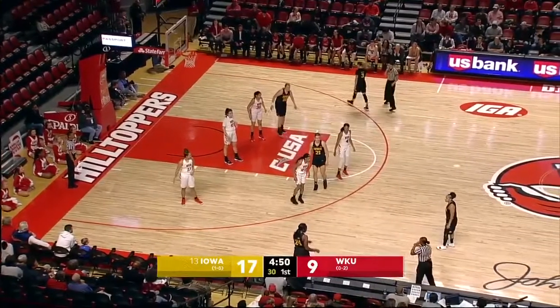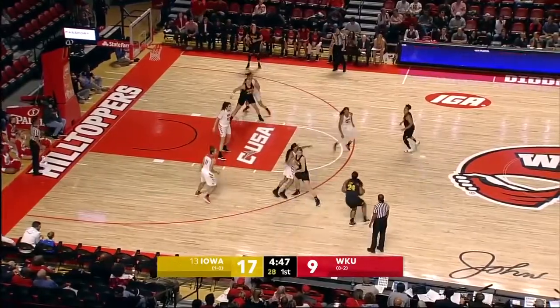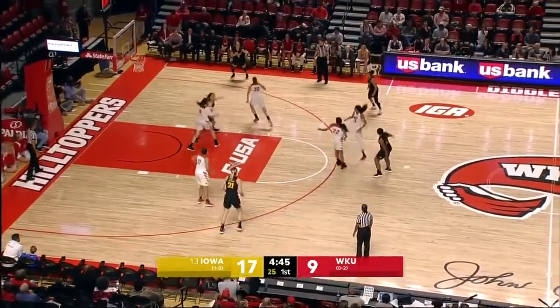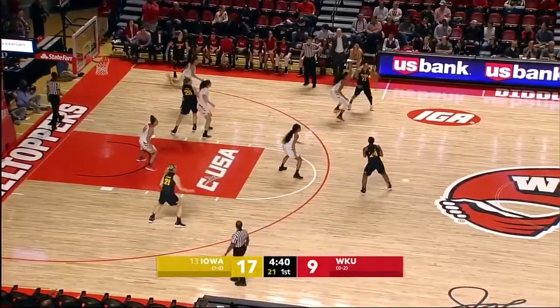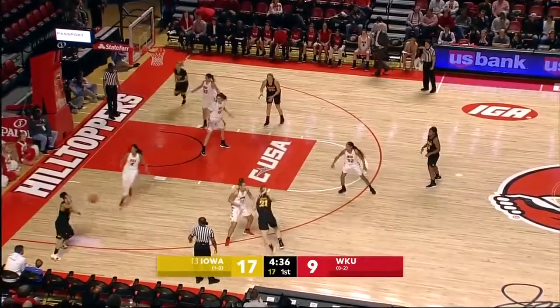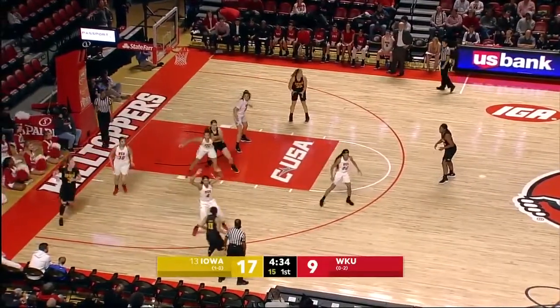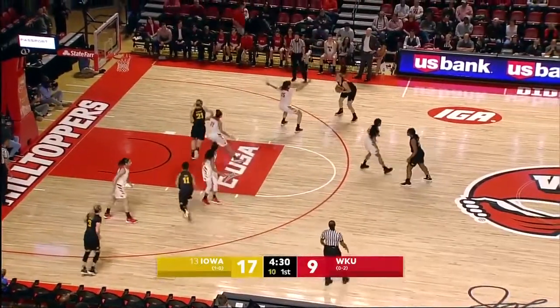She had 12 games last year, all starts, and then tore her knee up, ACL, and she was out for the rest of the season. This Iowa team still won 27 basketball games. Yeah, she's had back-to-back years of tearing the same knee up and wearing the heavy brace in there right now. She's got left corner. Iowa leading it 17-9 with 4.5 minutes to go in the first quarter of play.